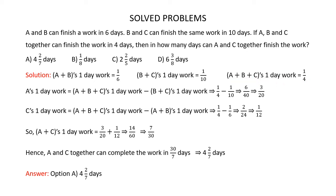Now we are asked to find in how many days can A and C together finish the work. To do that, let's first find A's one-day work and C's one-day work. Now here we know A plus B plus C's one-day work. Now if we remove B plus C's one-day work from here, we'll get A's one-day work. And if we remove A plus B's one-day work, we'll get C's one-day work.